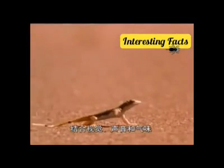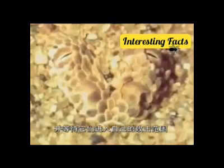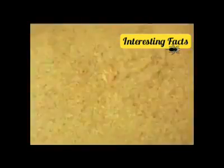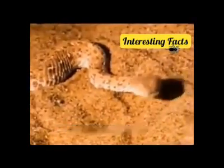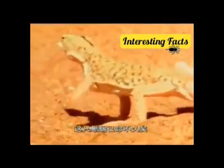Using a combination of sight, sound, and smell, the Sidewinder detects approaching victims and waits for them to come into striking distance. In a lightning-fast strike, the snake injects its deadly venom and then releases the stricken prey. This lizard hasn't got long to live.